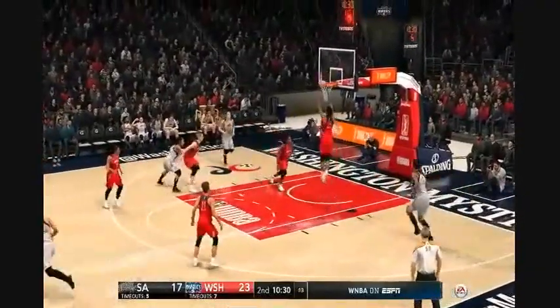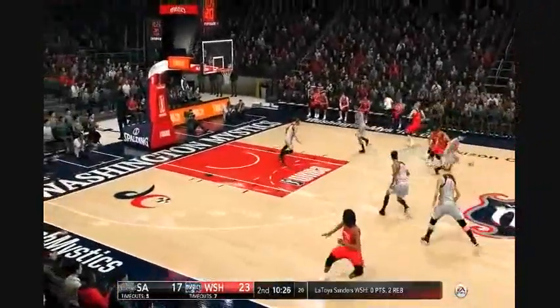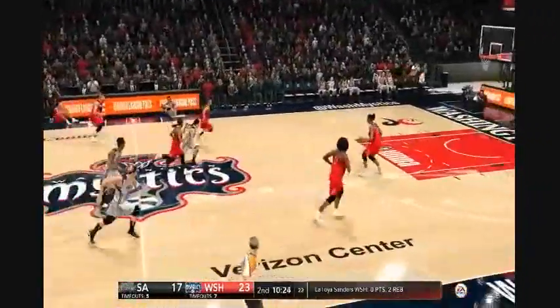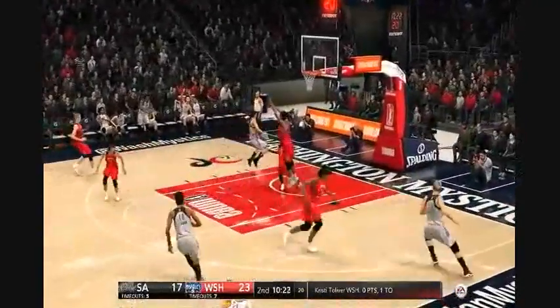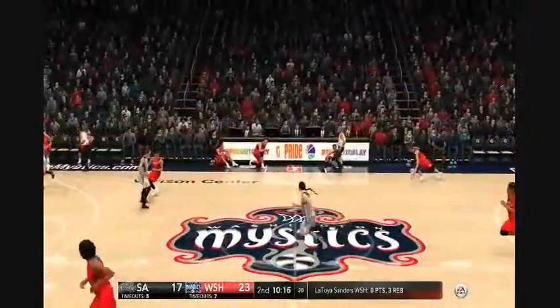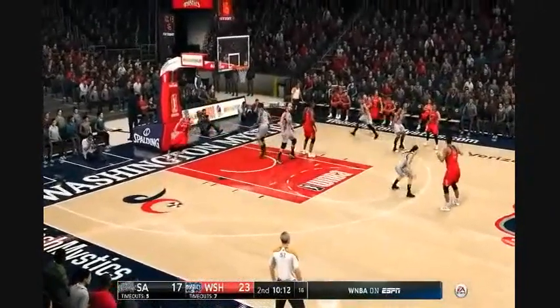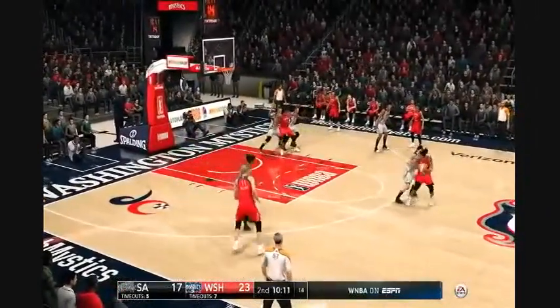Fires again. Misses at the rim. Comebacks are hard in this league, and you're certainly not going to. Good play, gets the steal. Inside. Can't connect from close range. Hey, you're in a close game. You better guard like your life depended on it. And they did right there, contesting that shot.